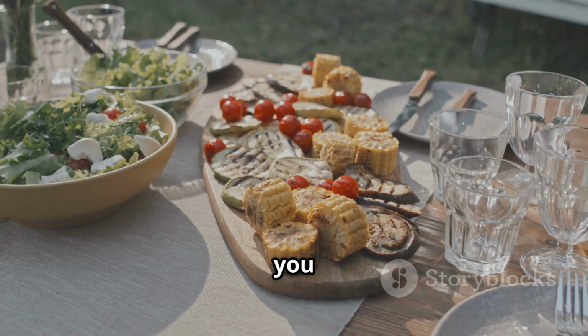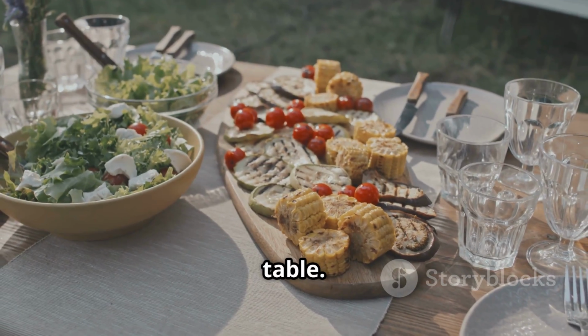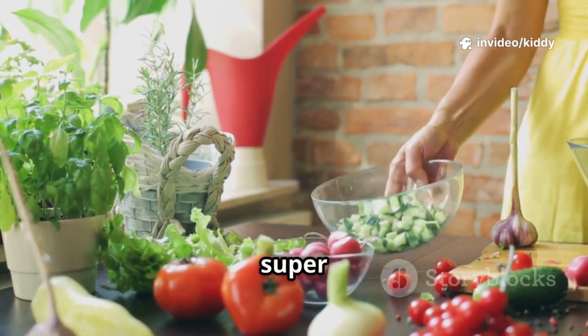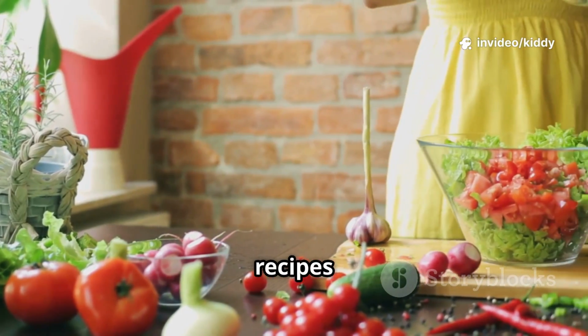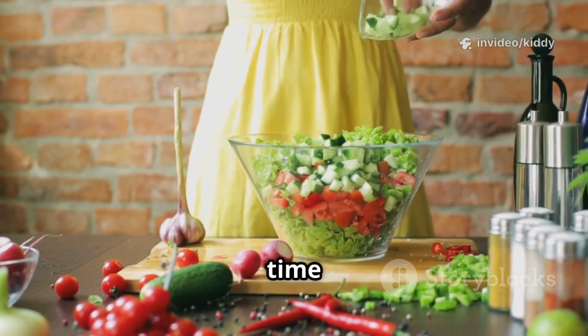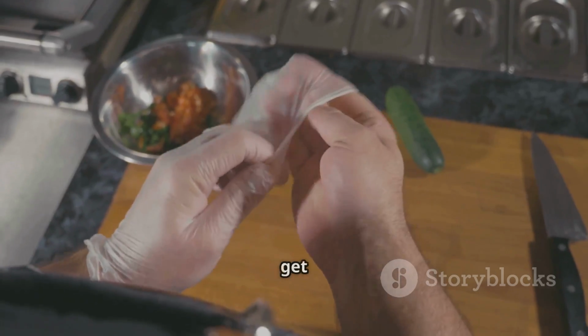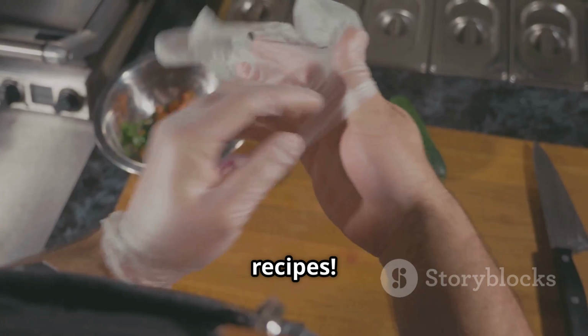Today, I'm bringing you 4 summer stunners, each designed to be a vibrant addition to your table, that are fresh, flavorful, and super easy to make. These recipes are all about maximizing taste with minimal effort, so you can spend less time in the kitchen and more time enjoying your company. Let's jump right in and get started on these fantastic recipes.